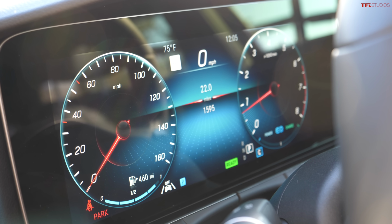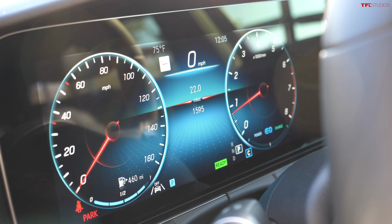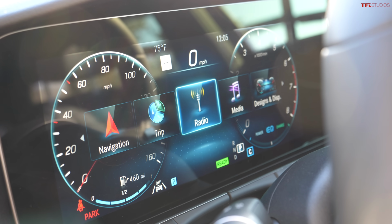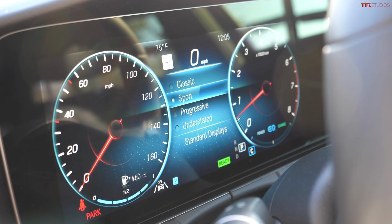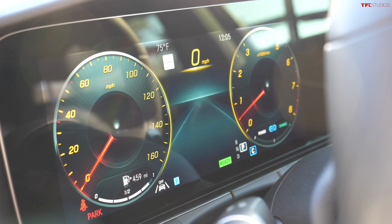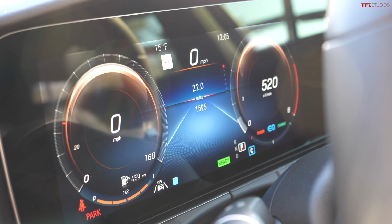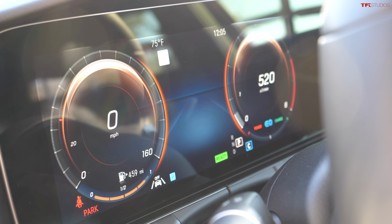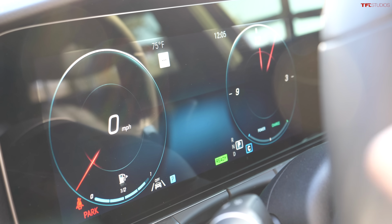The gauges in this new Mercedes are 100% digital, and even though they look pretty analog in this configuration, I can change them around to look like, well, pretty much whatever I want. So take a look at this. If I go into designs, I can go to a sport display. Everything turns yellow, or maybe something a little bit more progressive. So they are very configurable to your preference, but perhaps a little bit less useful in the real world, although I can even control what the various dials show as well.